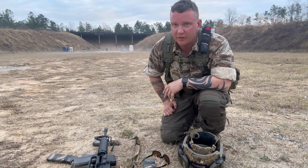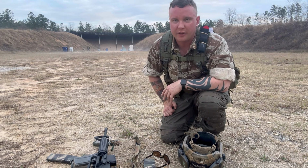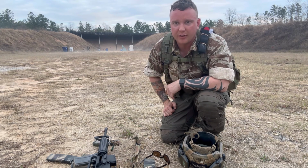Make sure you go out and actually test your optics, okay? Don't just trust it because it's got Trijicon stamped on the side. Make sure, regardless of what you're using, you actually get out and train. I'm going to send that ACOG back to T-Rex Arms and see what the issue is with it. It looks like in the meantime, I'm going to be shooting a whole lot of carry handle gang.